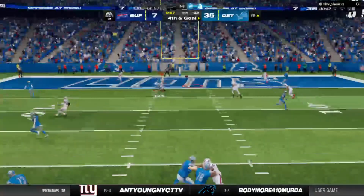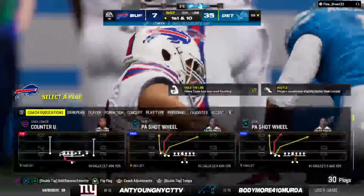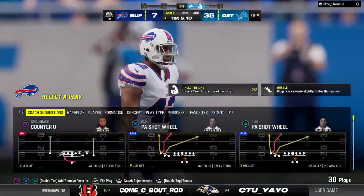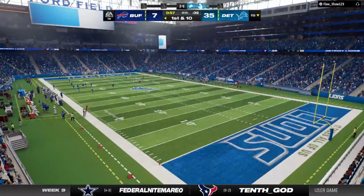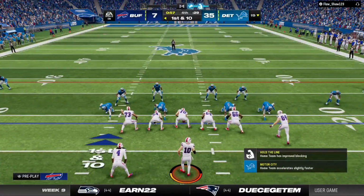They snap it to Smith. And it's incomplete. They cannot convert, and they turn it over. They can't hook up here on the 4th down pass attempt, and the Bills are going to get the football back. Buffalo offense ready to go for their next drive.